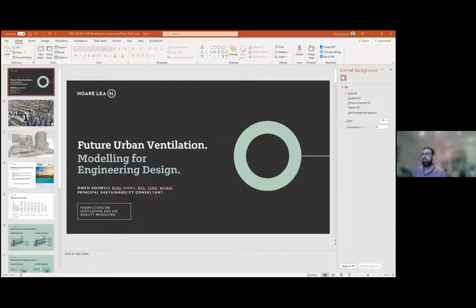Yep, let me hopefully share screen. Sorry, I'm unfamiliar with Zoom, so hopefully, if I do this, will you be able to see it? There we go. That's perfect.